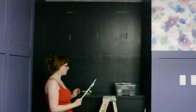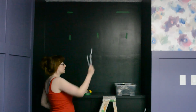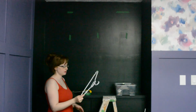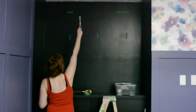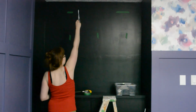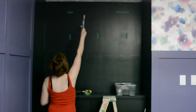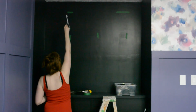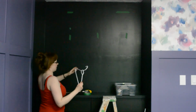Now, the other thing I want to make sure of is I have my little hanger here and I put a little piece of tape because I want to see which height is going to be the best. I'm about 5'5", so if I don't stand on my toes, I can get the hanger like here, or if I stand on my toes, a few inches higher. So let's say I don't want to stand on my toes every day, and I'm just going to go on this stud line here, and I put my little tape, and I'm going to take that off.